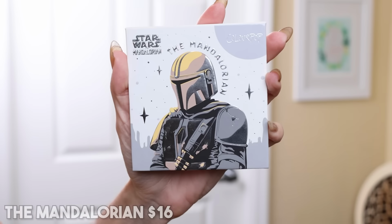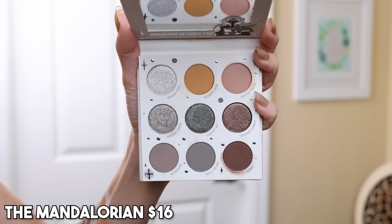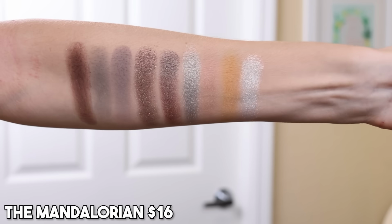I think it's beautiful. Coming in at number 13, I have the Mandalorian palette. Again, love the packaging. I think with all of their Star Wars stuff, they do a great job with the presentation and the packaging. And then the inside color story, I love. It's a grungy, kind of cool toned without being too dusty. It still has some grit to it. You know what I mean? And I love the addition of this mustard. I think that really just stepped it up a notch.